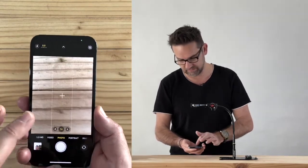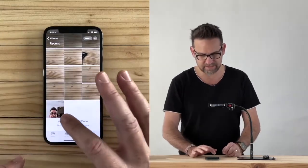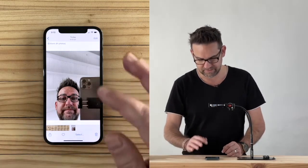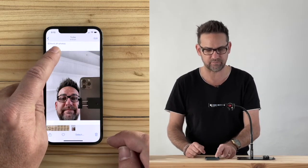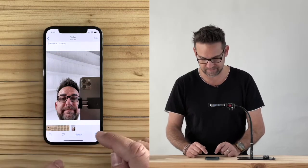And to show you what that looks like, if I just scroll out of that, go back into photos, I'll put this down. You can see here, if I tap on that last photo, it brings up, I think, the last shot in the sequence pretty much. And it's a horrible photo, by the way. Now you'll notice here, right in the top corner, it says burst, 81 photos. That shows you how many photos I took in that sequence, just in a couple of seconds.